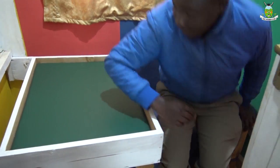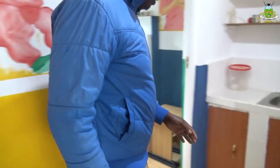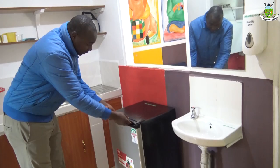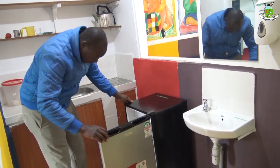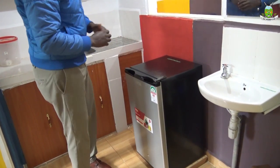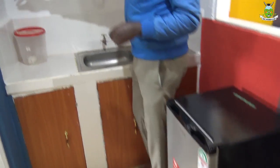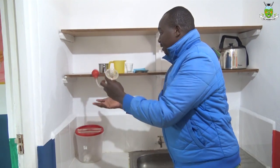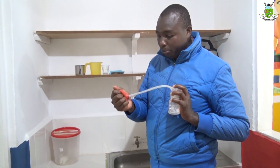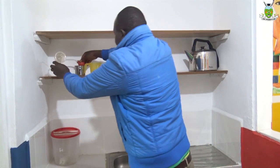After expressing, there's a fridge here. They normally use the fridge to store expressed milk. As you can see, it's very functional. After expressing, they can store the milk here, and here you can see we have an express machine. This is a manual one. You just put it on and press this as you express the milk.